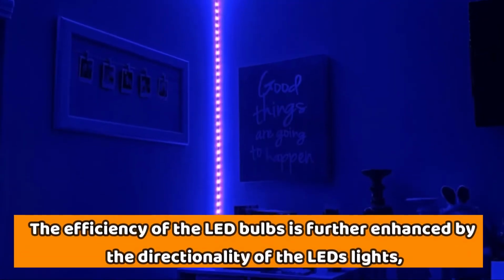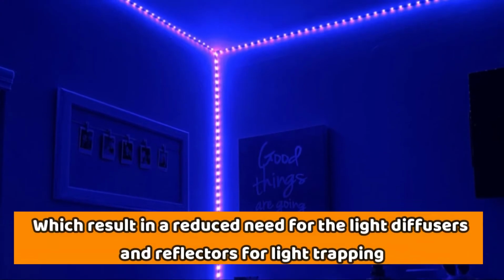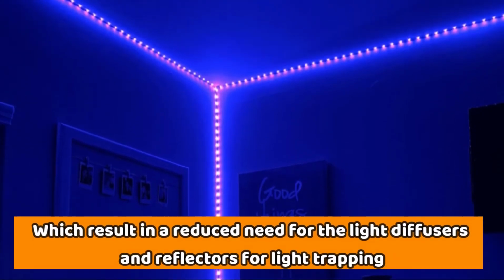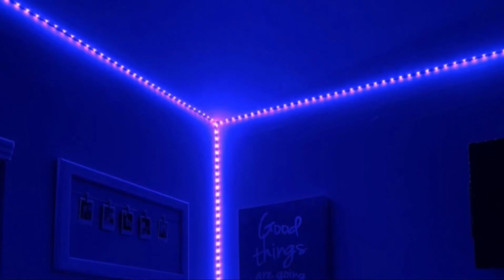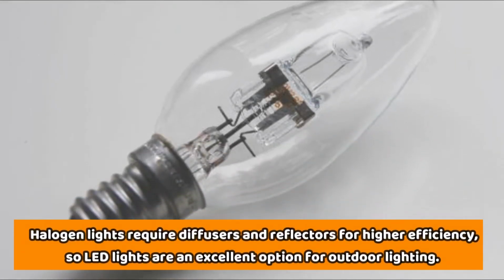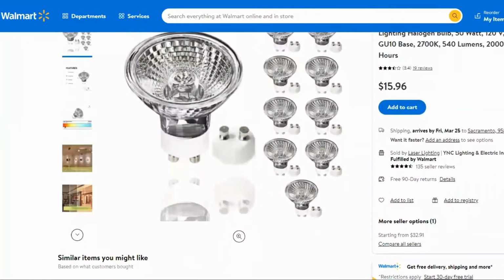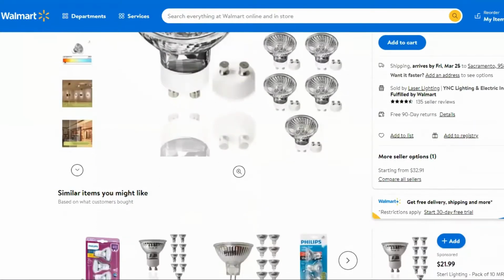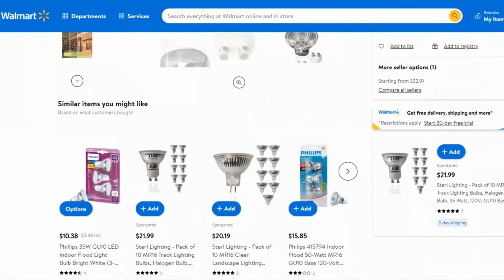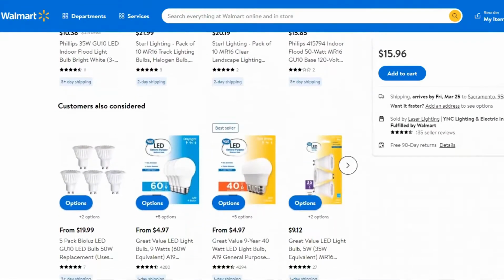The efficiency of the LED bulbs is further enhanced by the directionality of the LED lights, which results in a reduced need for light diffusers and reflectors for light trapping. Halogen lights require diffusers and reflectors for higher efficiency, so LED lights are an excellent option for outdoor lighting. These bulbs will cast light in the specific desired direction to highlight the object, whether it's the garage door, the entryway, or a specific fixture outdoors.